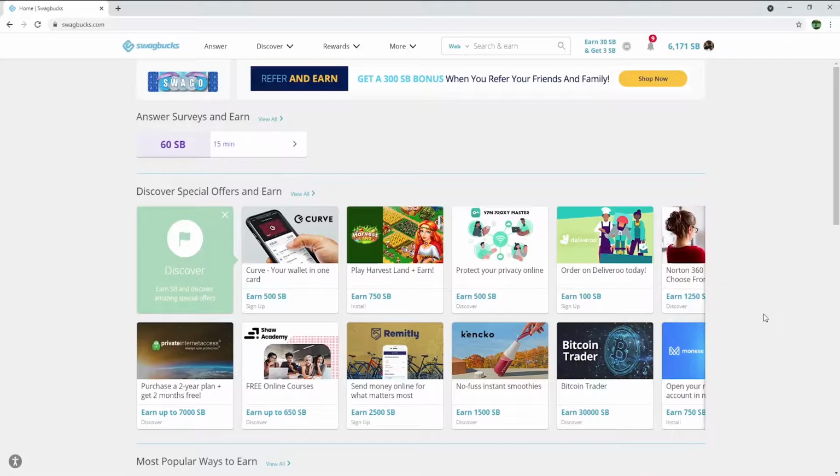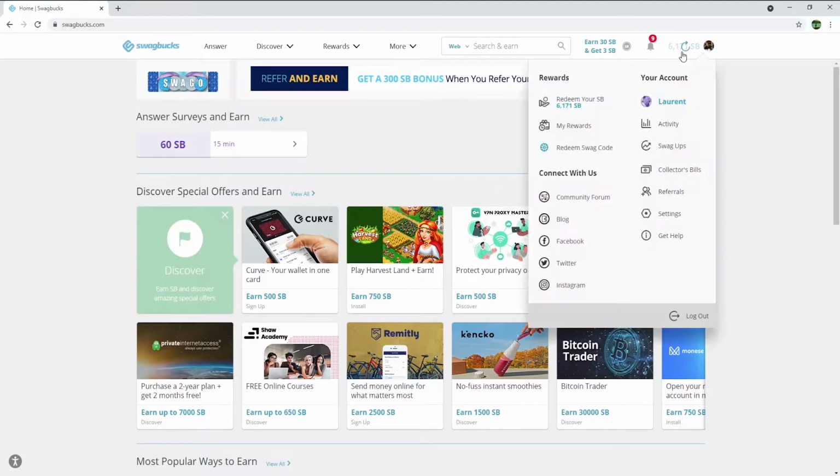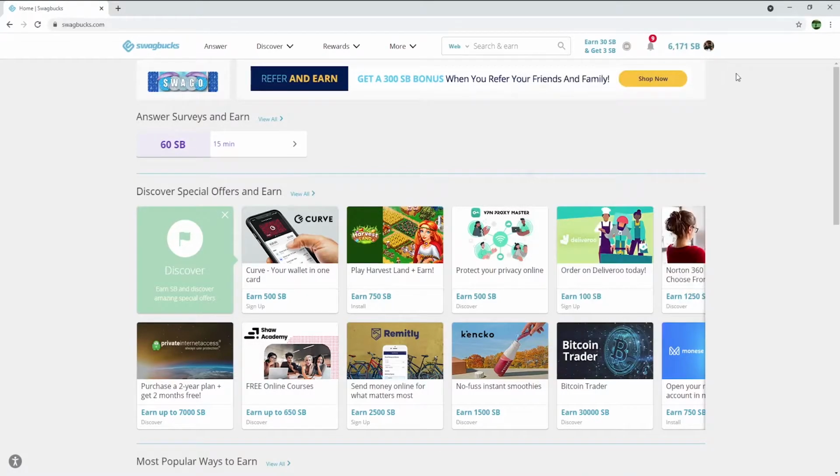Last month, I mentioned I will play one of Swagbucks' free games every day to earn the maximum amount of points possible, and I will show you which one I've been playing recently to achieve my goal. First of all, I would like to go through Swagbucks' new layout. If you're already familiar with Swagbucks, you will notice that it has changed recently, and it's now a bit easier to find your way around.